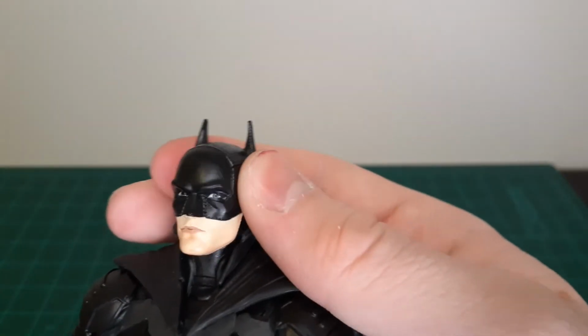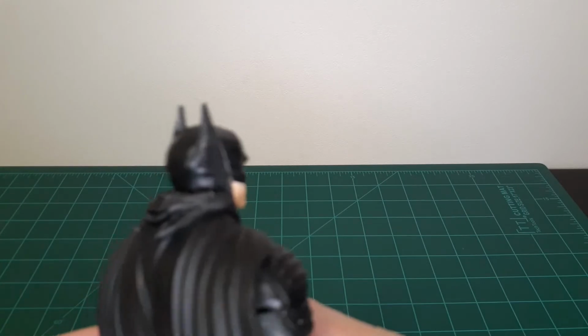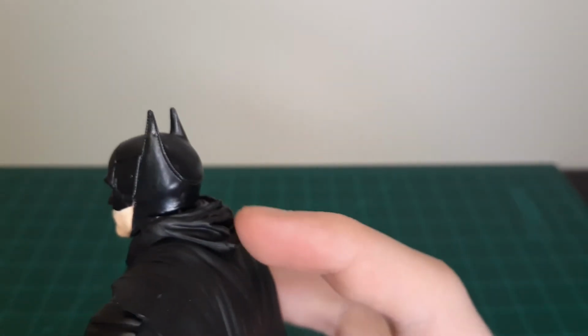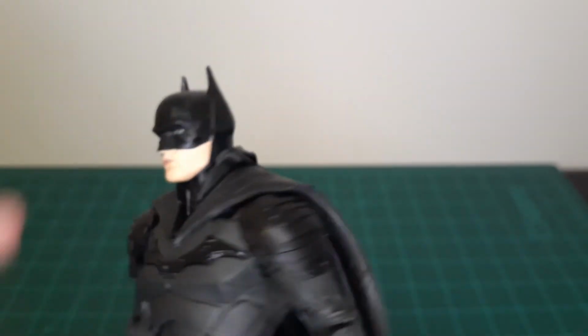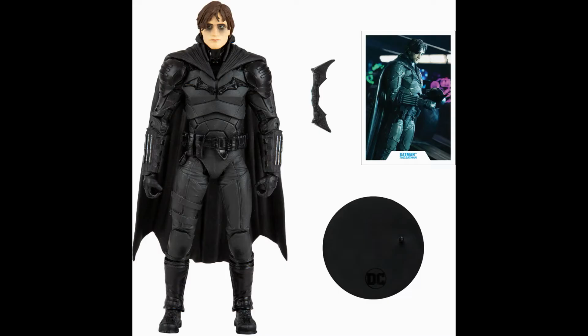The head sculpt is really nice. It looks like Robert Pattinson, like the film. Really pleased with it. So this is the mistake that my figure has. As you can see, they've got the cowl down right here. You can even see the little ears. But he's wearing the cowl. So this part is normally for the unmasked version. So there's a pretty big mistake.